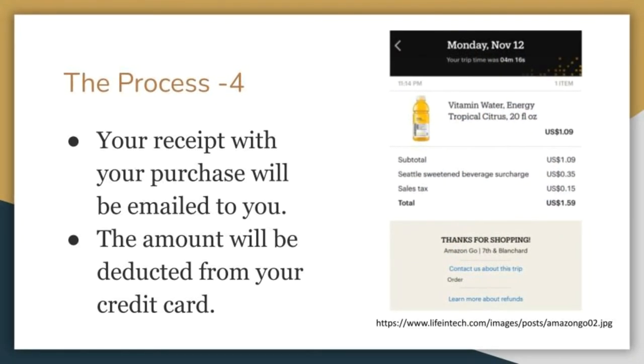A couple minutes after you have completed shopping in store, your receipt will be emailed to you from Amazon. And the receipt will tell you how long you spent shopping in the store, the items that you have purchased, the price of the items, the amount of tax that you paid, etc., and then the total at the bottom. You can also dispute any item.